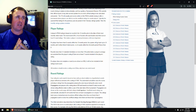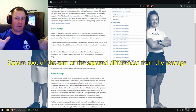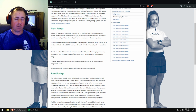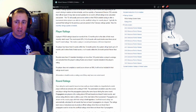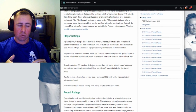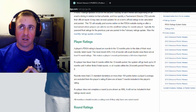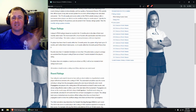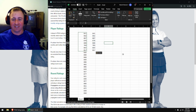Standard deviation is like the absolute value of the square root of the average. So for example, if you have a rating that's 5 from your average, you square it, it's 25, and then square root it, or then absolute value. But you know what? There's a formula for it. I had a better explanation of it.